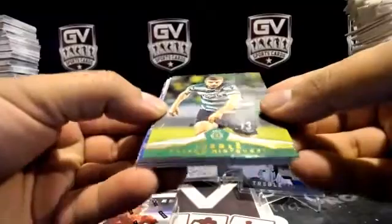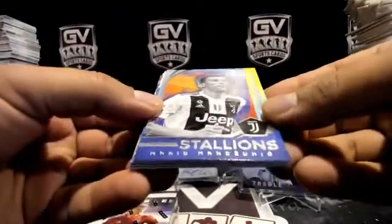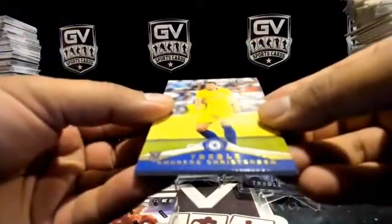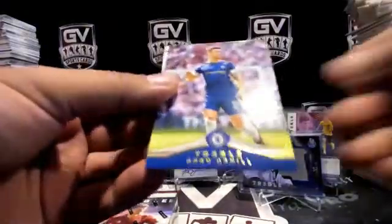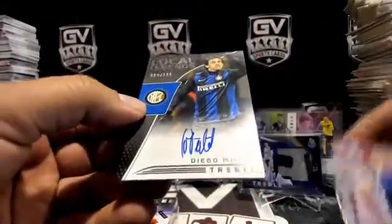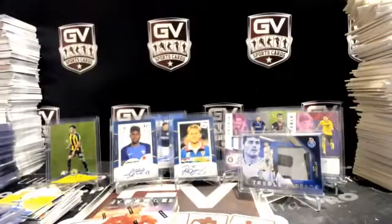We got Stefan Ristovski, number 2/150 for Juve, Mario Mandzukic. Skinny autograph here. We got Andreas Christensen for Chelsea on the Premier. Gary Cahill for Inter to 199. Diego Milito. Inter.